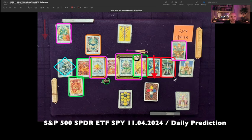And I'd look to close it after this big move to the upside towards the end of the day to revisit Cresta in the midst of some erratic behavior. Very likely that Cresta is the high again being revisited from earlier in the day. That's SPY for November 4th, 2024.